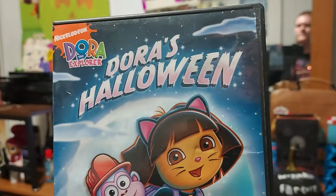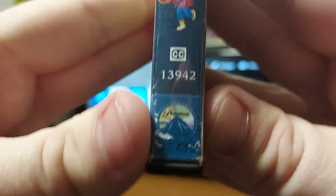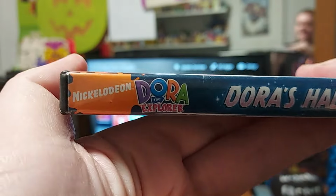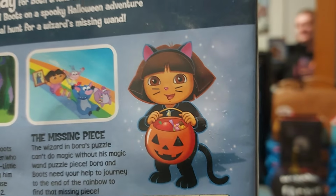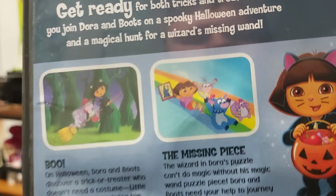Now, a heads up on this. This DVD was originally released in 2004. So this is a 2009 reprint. Just so you know. And on the spine, we have Dora again. But this time, she's dressed up like a pirate. And there's the Paramount logo. There it is. And on the back, there's Dora in her cat costume, and there's two scenes from two of the episodes.